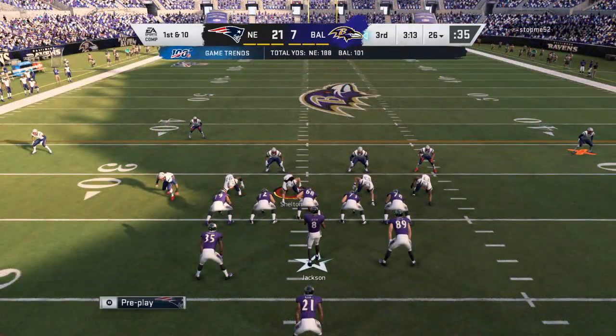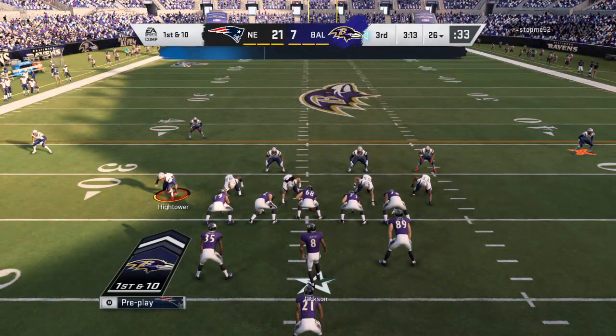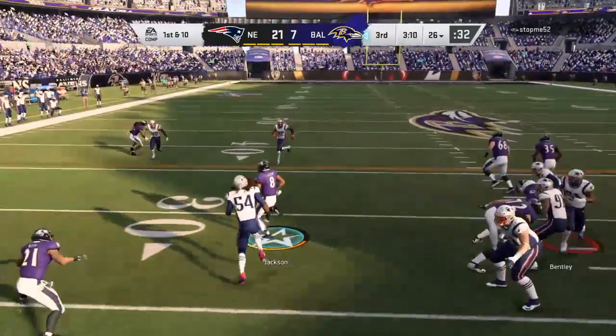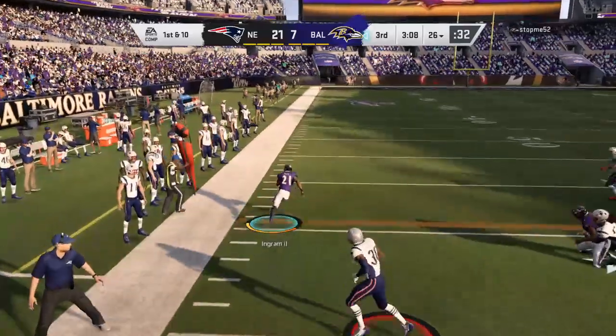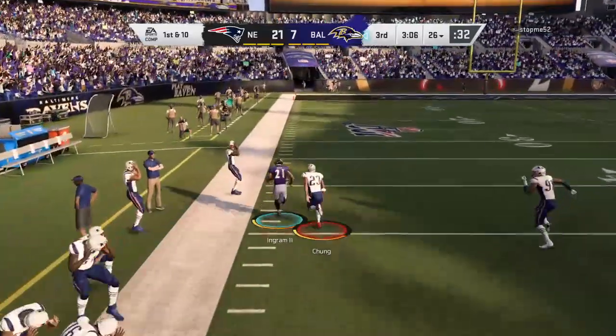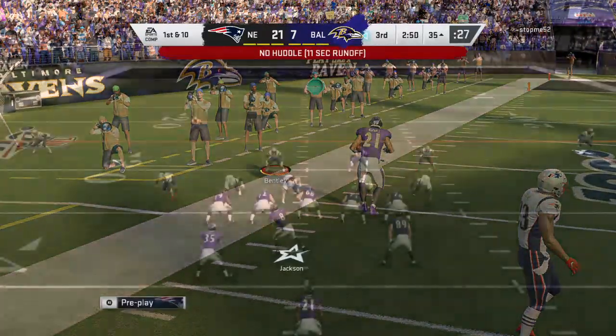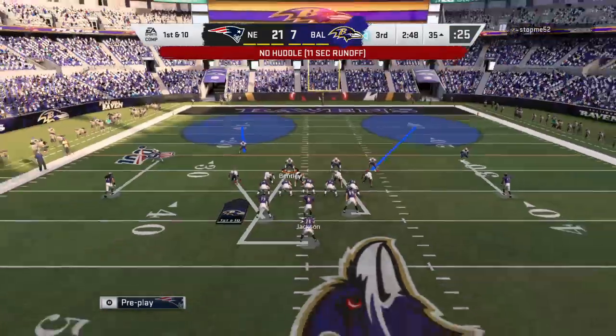Jackson and the Ravens come up now, 1st and 10 at their own 26. Jackson, option right. They'll try to get the ground game going. And he's going to get this down to the 35-yard line. 39 yards there, a big one.